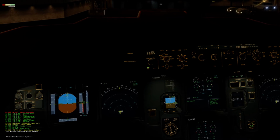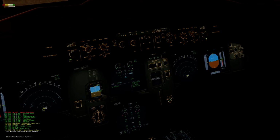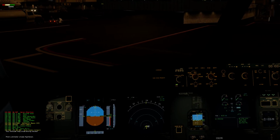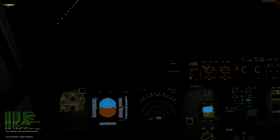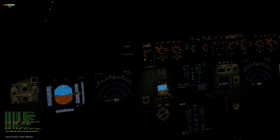Hello again, Atlanta delivery. This is Delta 2350 with information November, squawking 7121, requesting a taxi to runway 9 right. Station calling Atlanta delivery. This is Delta 2350 with information November, squawking 7121. Delta 2350, contact Atlanta ground 121.9, bye-bye. Have a good night, Delta 2350. Any other stations calling for clearance?